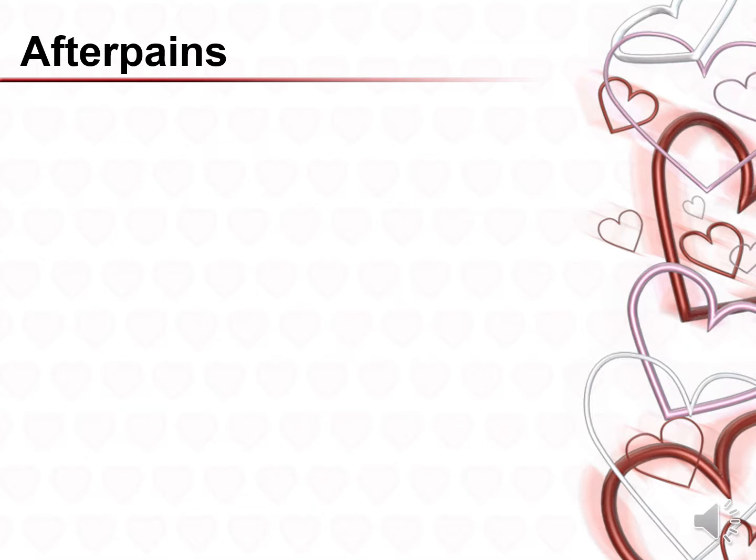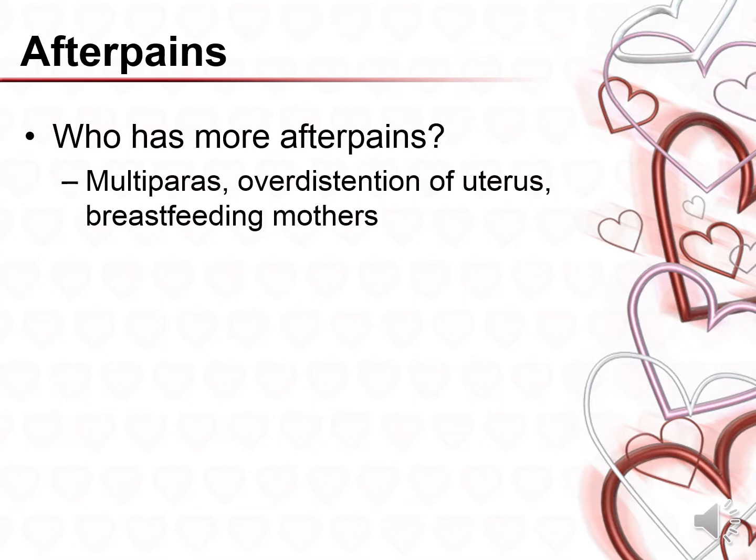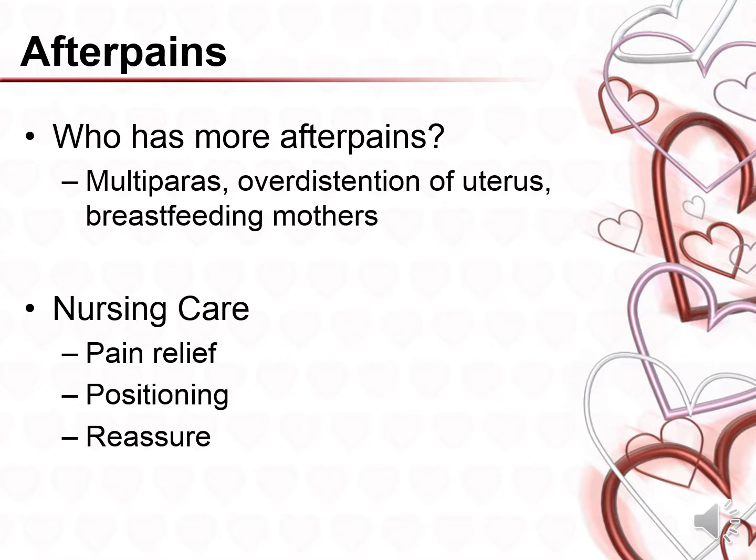Alright, after pains. Who has more after pains? Some of you may have experienced some of these women in clinical this week. More after pains can be experienced by a multipara, one who has an overdistension of the uterus, or a breastfeeding mother. So our focus of care is going to be on helping them to manage their pain, and this could either be through medications or positioning and through reassurance that it will get better. I think often we jump to the pain medication first before we try to help them with other things that can assist them, like warm compresses, changing their position, getting up and walking whenever it's safe to do so.